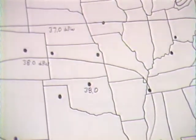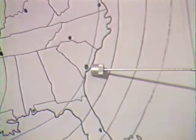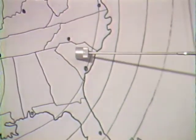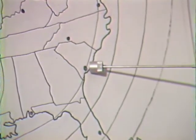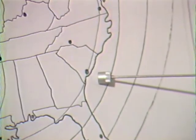So let's, as an example, take a look at Charleston, South Carolina as our test location. Let's say we live there or in its general proximity, plus or minus 300 miles as an example. And we want to know what size antenna we're going to be required to operate properly there.